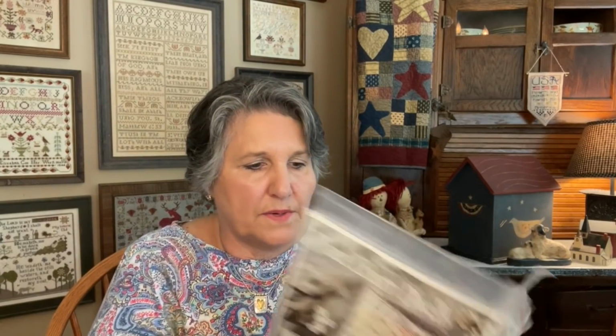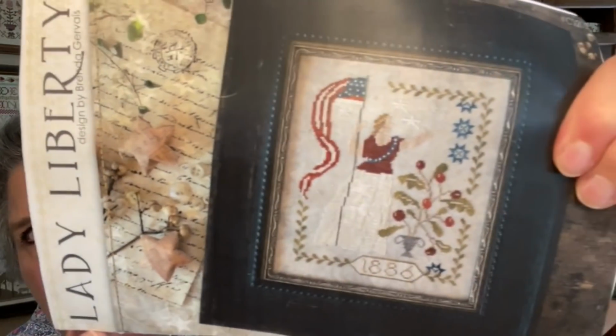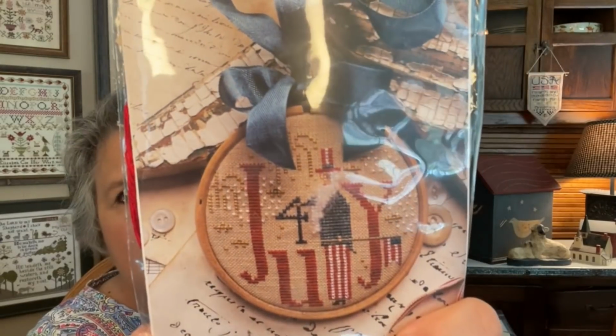These are cute. Where Liberty Dwells. Brenda Gervais. Here's another Lady Liberty. I love this one. Oh, just love her. She's adorable. Lady Liberty, Brenda Gervais. A Hoopla, 4th of July. This one's called 4th of July. These go really fast.